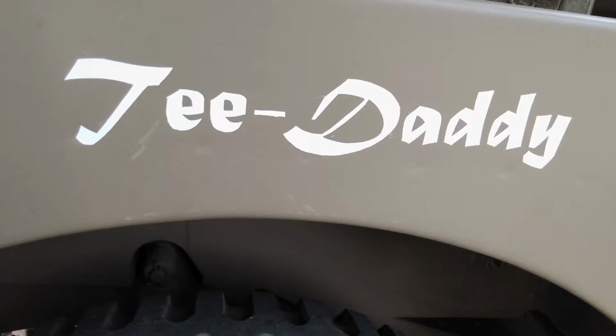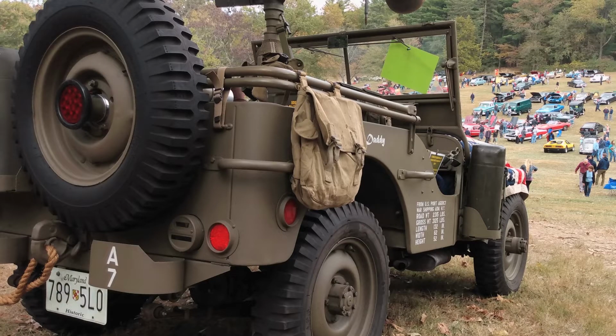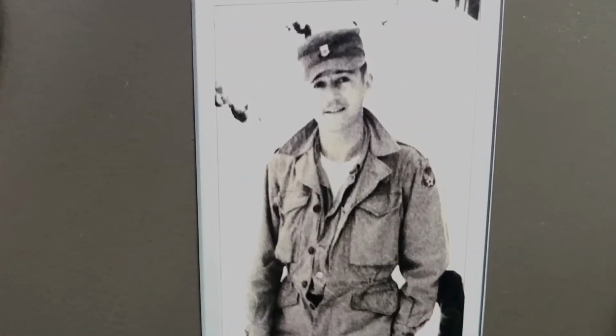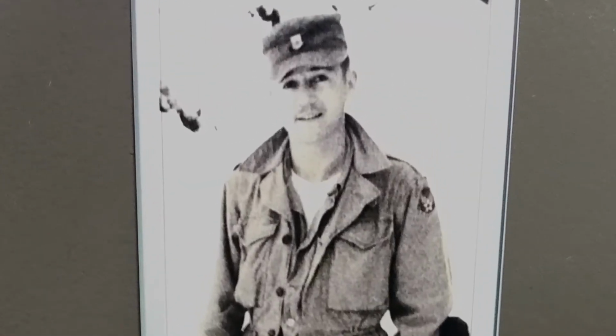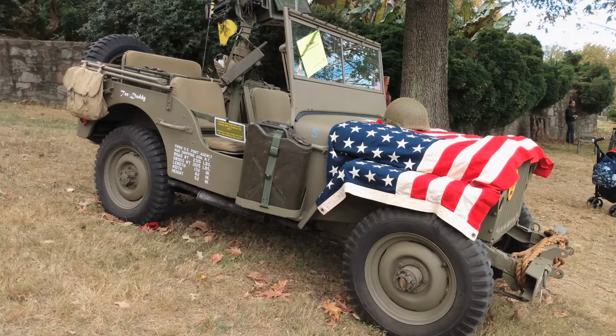The name of the car is T-Daddy. It was common for GIs to name their vehicles just for fun, and I named mine T-Daddy, which was a nickname that my sister and I had for my father when we were growing up, when we were little kids. Neither of us could figure out why we called him that, but we did, and so sort of a tribute to my dad, I've named my Jeep T-Daddy.